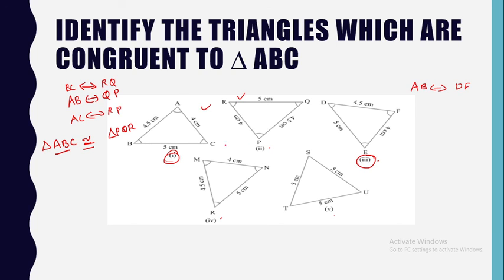No, no. The condition is that, see, look at this angle. They have been just marked like this, so all the angles are equal here. So don't look at the angles here, just look at the sides. Okay? Then they are congruent, ma'am. Sides are congruent, ma'am. So all are telling me they are congruent.